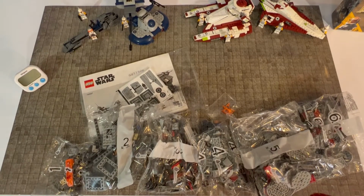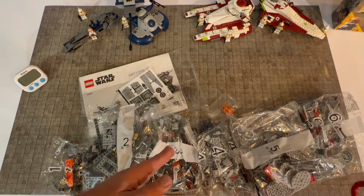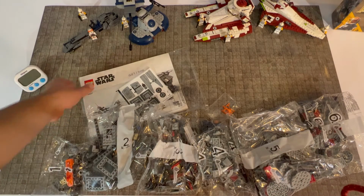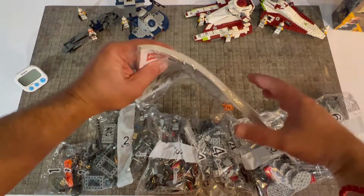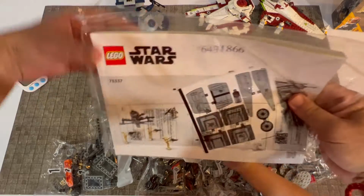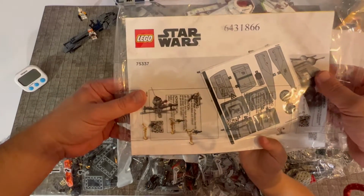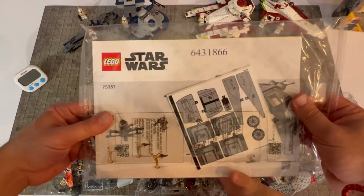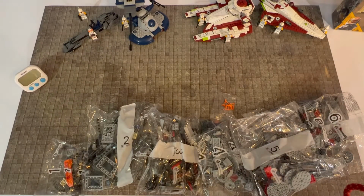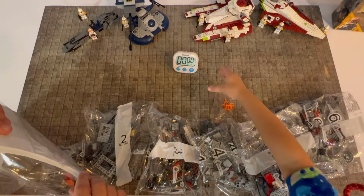So, all right, we just unloaded the bags. There's 6 sets, but it seems like 3, 4, 5, and 6 have 2 separate bags themselves. And look how thick this book is. I mean, it's almost thicker than your pinky. So I'm a little scared as to how long this is actually going to take to build. But we're going to get going. It's going to be big. Yep. I'm going to start the timer.